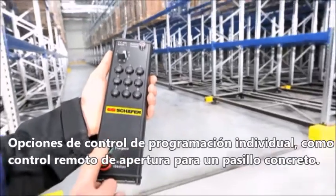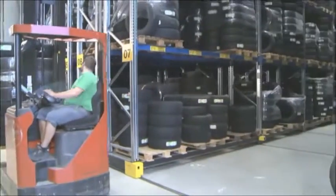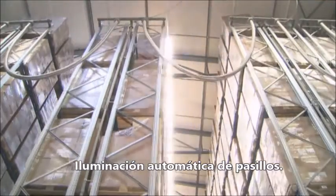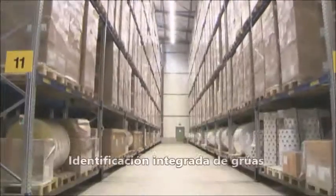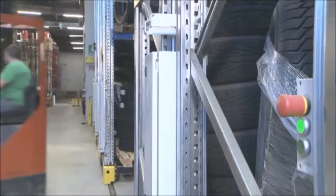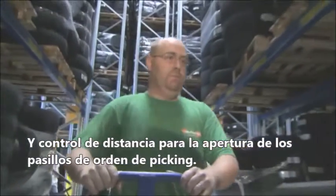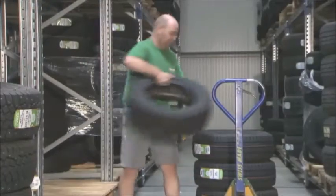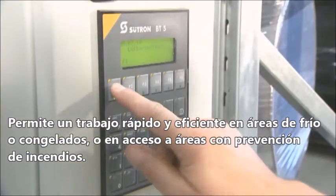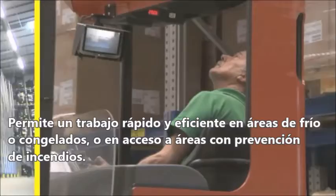Individually programmable control options such as remote control for opening the selected aisle, automatic aisle lighting, integrated forklift identification, and distance controls for the creation of order picking aisles, as night park facility in cold and deep freeze areas, or as access for fire prevention, enable quick and efficient work without stress.